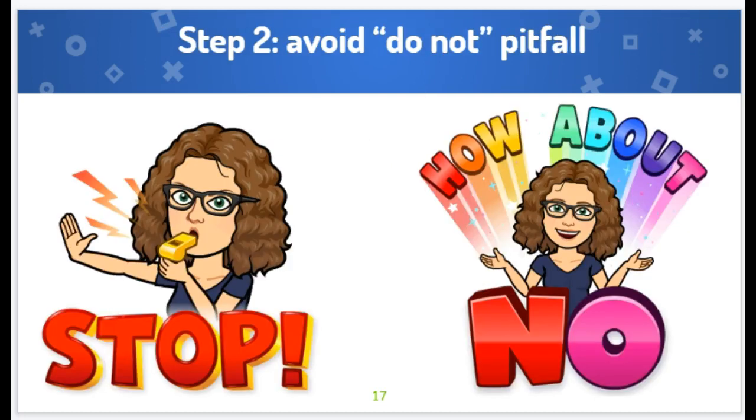And I'm going to avoid the "do not" and "no" pitfalls. So instead of saying, "only talk when you have permission," I could say, "you can talk during small group work." Those two are both better phrases than "don't talk when I'm talking," right? I've told students you can talk when you have permission and you can talk during small group work.